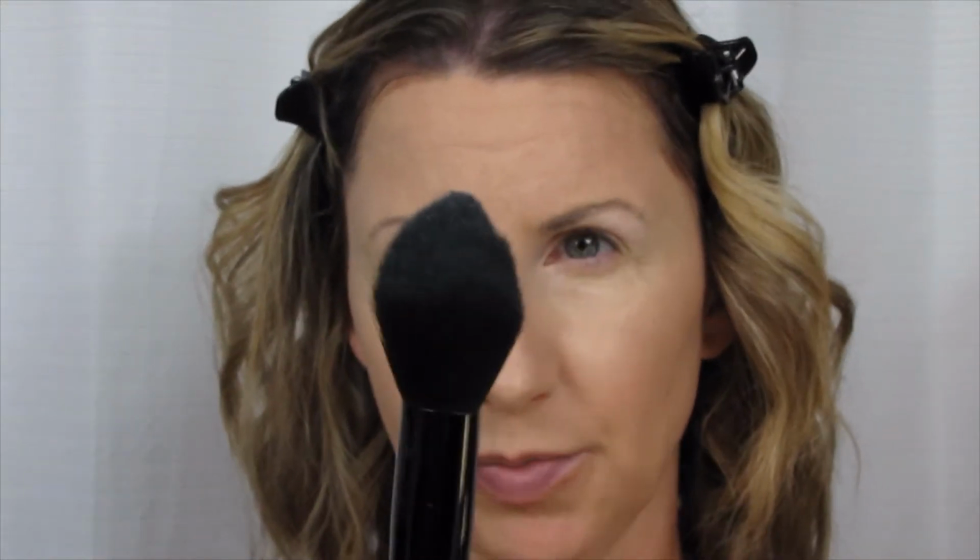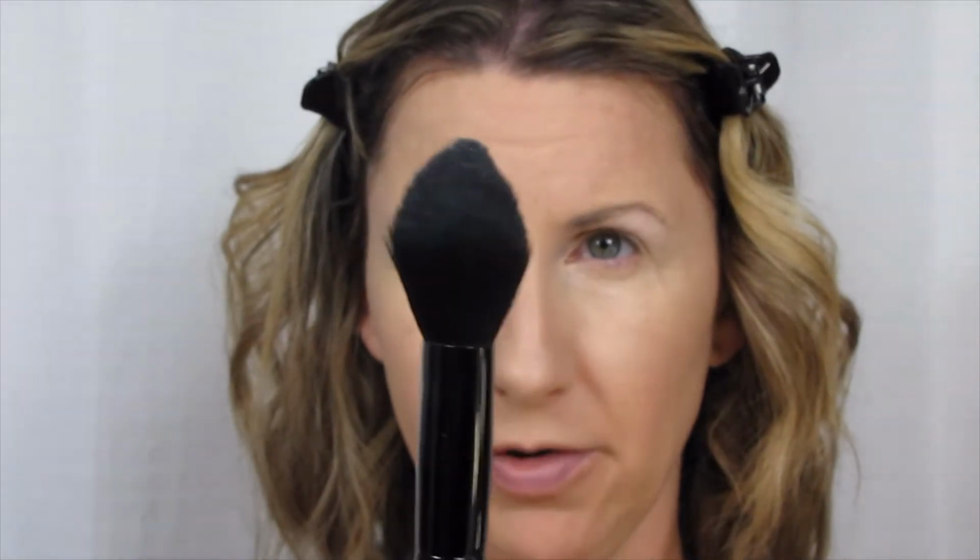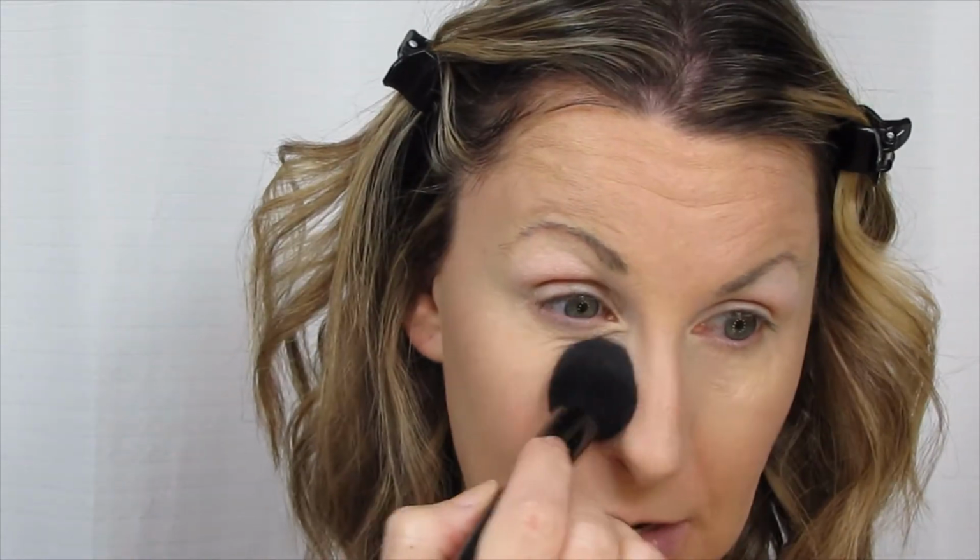So I'm going to dust it off a little bit. And I'm just using my e.l.f. Tapered brush. This is the blush brush, but I think it's the perfect little shape for right up underneath my eyes. And I actually think that e.l.f. has a couple of really good brushes like this. So anyways, just gonna get some on my brush here and go ahead and dab it in.